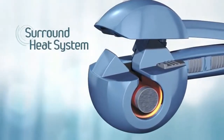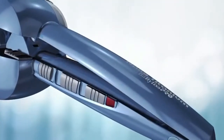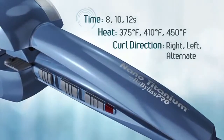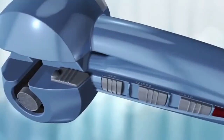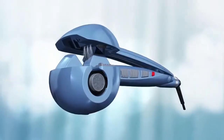system for fast heat up and consistent, even heat. As always, you control time, temperature, and curl direction to create any type of curl on any type of hair. But now you can add steam for superior results. Switch on the steam function, choose the settings you want, and you're ready to curl.